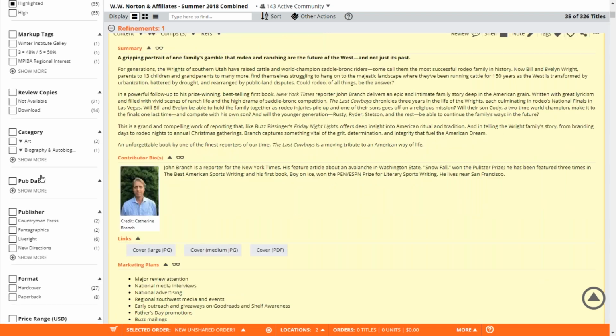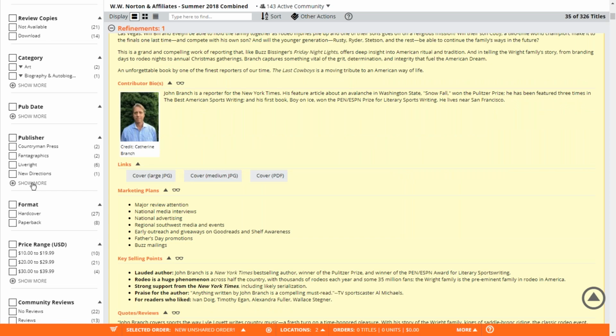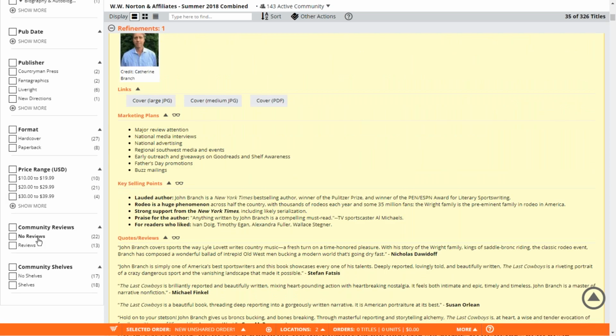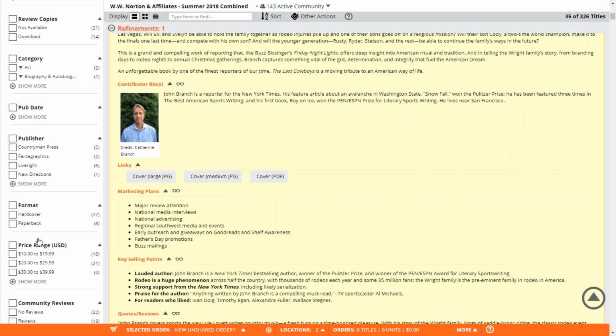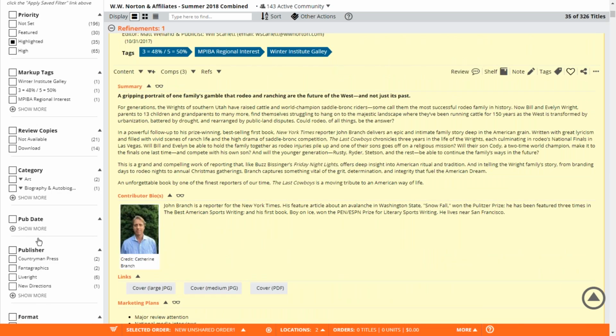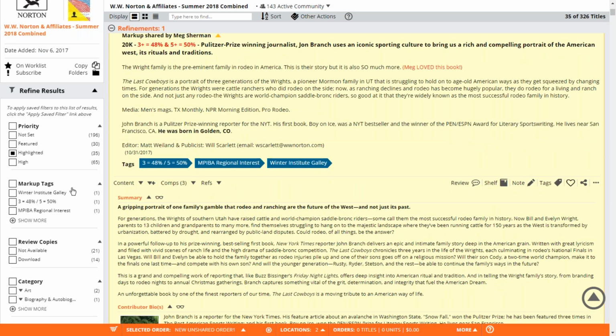But you can also sort by category, and again, that's going to be the BISAC category, formats, price ranges, etc. So lots of different ways to filter a catalog if you want to. That can be a really nice thing. Just like, I just want to see all the fiction stuff right now. And then you can just have your fiction hat on while you're going through a catalog.